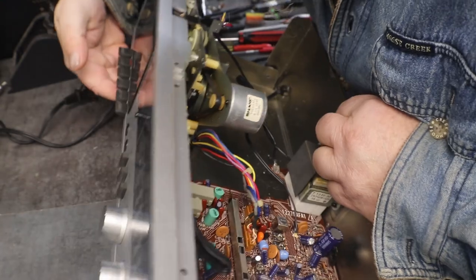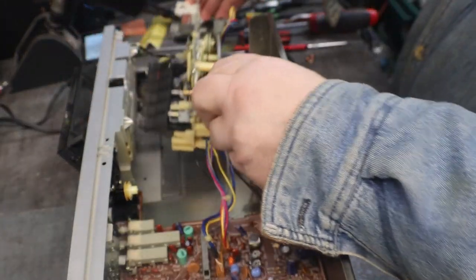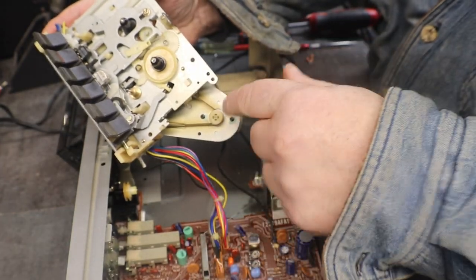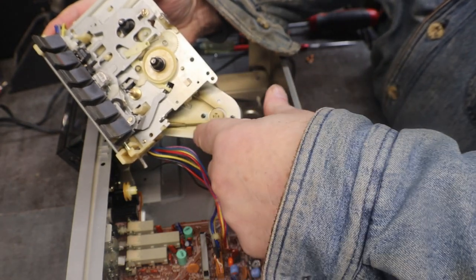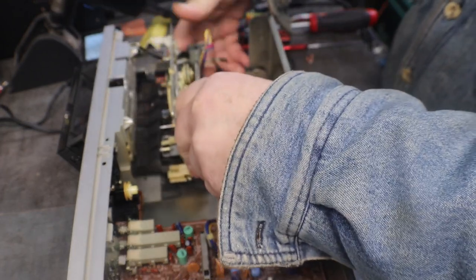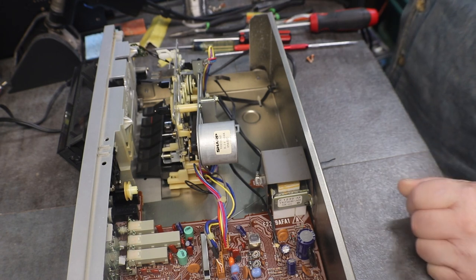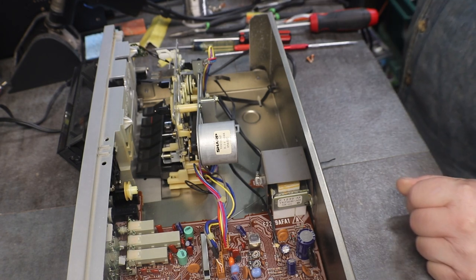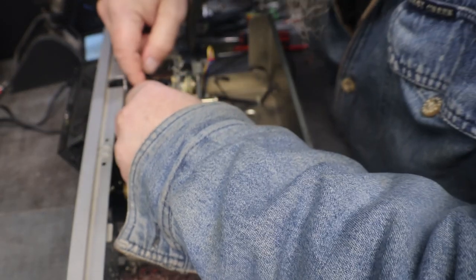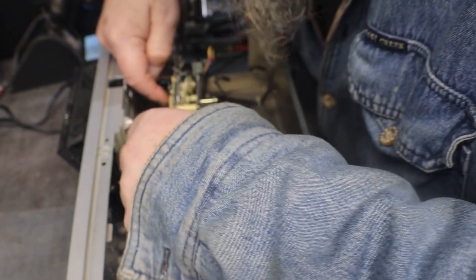Now, let me get this ejected. Okay, you can see that brown on it. That's from that belt constantly turning all the time. As soon as it is turned on, that belt is turning. Now, to me, that would be a little rough on the main motor, but.